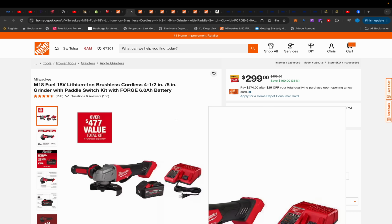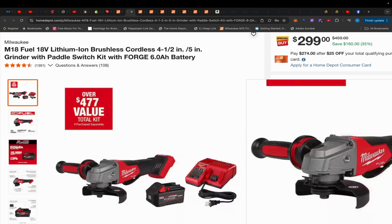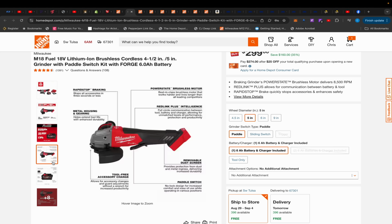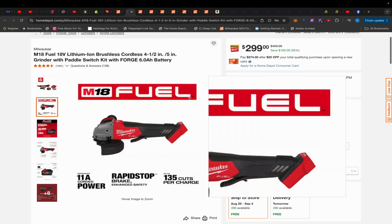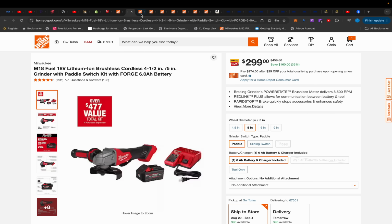Same deal going on with the 2880-20 angle grinder that says rapid stop. A lot of you in the comments have been saying that the 2880 does have rapid stop, but some of the pictures on Home Depot's website did not show it. All of them are showing it now. This listing is updated. It was showing that it didn't have it, and the description didn't say that it had it, but it does have it. So $299 for this bundle. That's a good deal for that Forge battery.